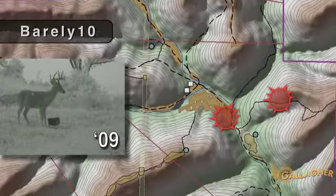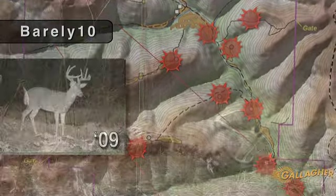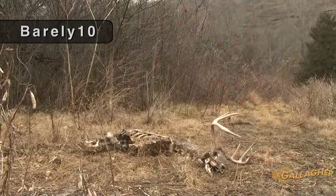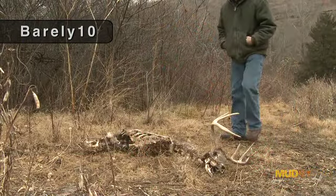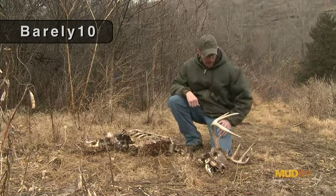Here's an interesting buck, barely 10. We've had him for several years and he's busy on the property. He moves around, which should make him a little bit more harvestable. Remember, all deer are unique individuals. Some deer don't move much, some deer just have a little bit larger home range. Man, it's exciting to see one of our hit list bucks.